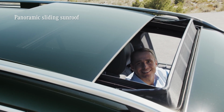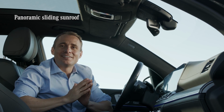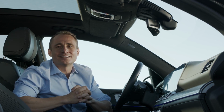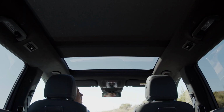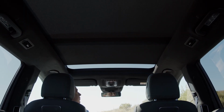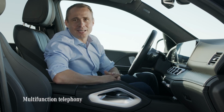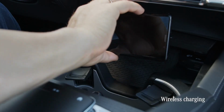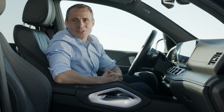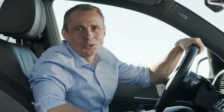One of my absolute favorite parts is this massive sliding sunroof. It's definitely the biggest in this vehicle class, and if the sun is too bright, it can be shaded along its entire length. And of course the GLS offers a bunch of digital comforts, like multifunction telephony, including a wireless charging system. Just take your phone, put it here, and it will charge automatically. But now, let's go for a ride to see what else is new in the GLS.